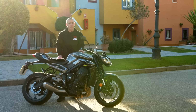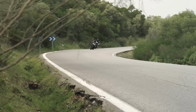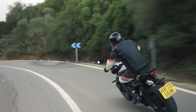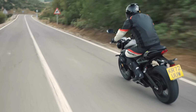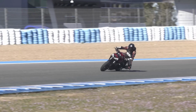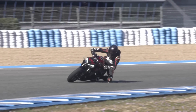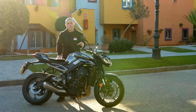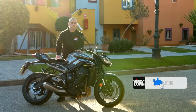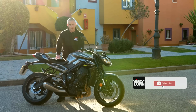Summing it up though, in my mind, this is still, despite those niggles, the benchmark in the performance naked category. Like I said earlier on, Triumph would have had to have done really hard not to have continued that theme on from the previous generation models, and they've absolutely smashed it out of the park on the road and the track with those sport settings, the track suspension settings on the track. It was an absolute dream. On the bumpy roads that we've been riding today, it was comfortable, it was compliant, and it wasn't jarring in any way, shape or form.